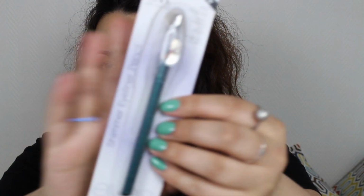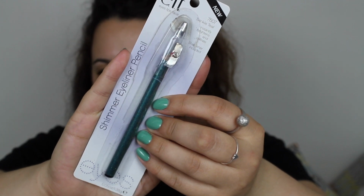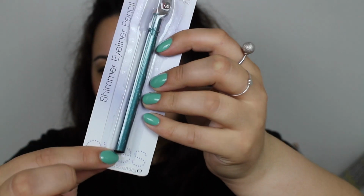And the last e.l.f. Shimmer eye pencil that I have is in the shade Twinkle Teal. And I haven't touched this one since the beginning of the project because it's so similar to Grassy Green. So this one is still all the way down there at the bottom. So this one is practically brand new, and I'm pretty prepared that this one is not going to be touched by the end of the year. But I'm hopeful that the Grassy Green and Iconic Ivory will be out of my project after summer ends.